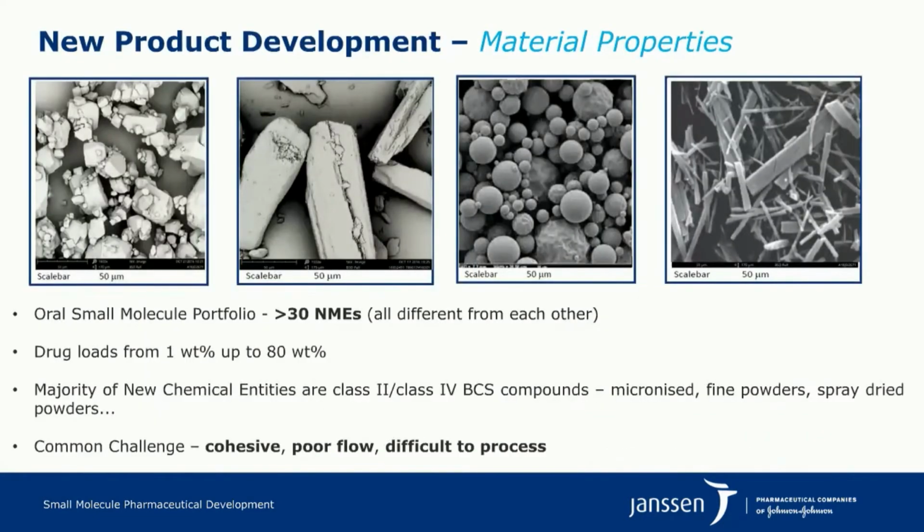So one of the most important aspects of drug product development using continuous manufacturing is material properties. I mean, if I look at my small molecule portfolio, we have more than 30 new molecular entities, and they are all different from each other in terms of material characteristics, in terms of drug load, etc. There is one common thing, though. The majority of these molecules are BCS class 2 or class 4, so we're talking about micronized material, generally speaking, fine powders. And we see more and more the need for enabling technologies like spray drying, hot melt extrusion, etc.